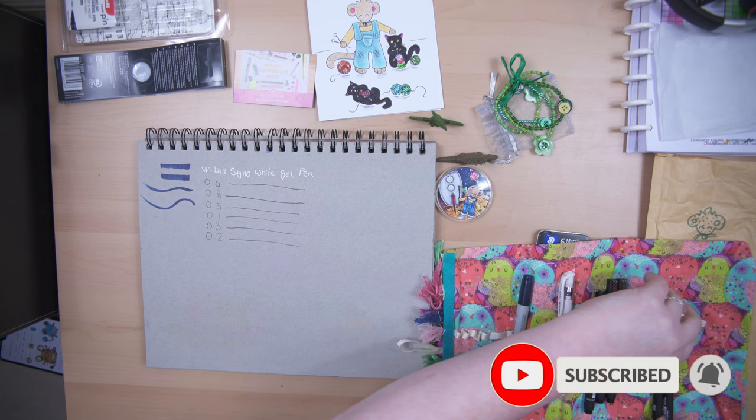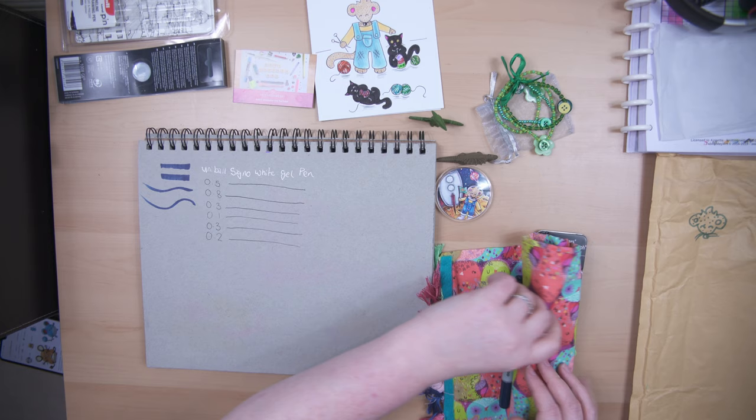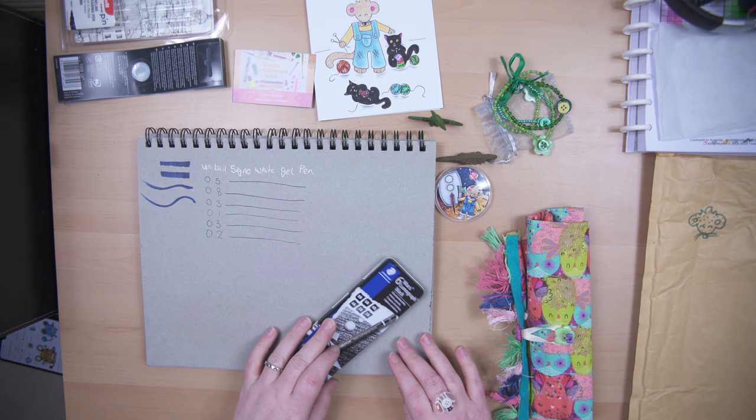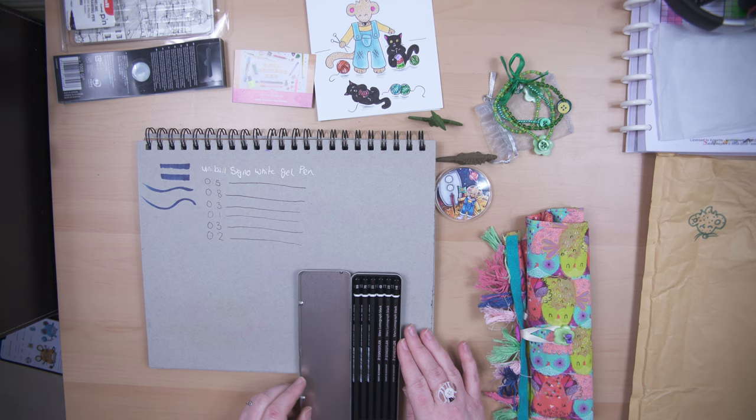So I'm just rolling up that pencil case now. It's got a little button that attaches on it. It's very thoughtful and a very nice piece of work. So that's the supplies swatched. Oh no, it isn't. There's the pencils.